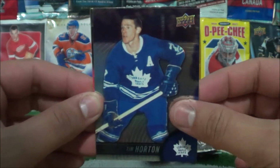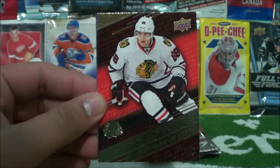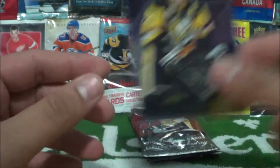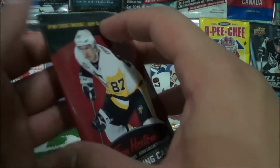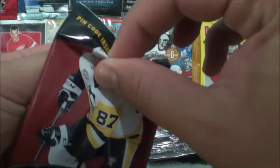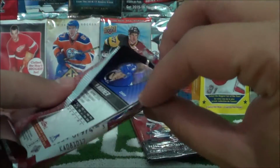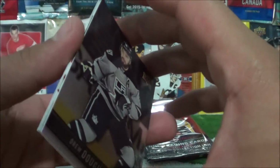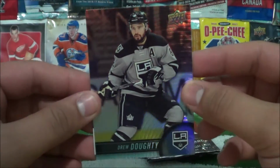Tim Horton here. And a Patrick Kane Stat Makers insert. And Evgeny Malkin base. We've pulled a triple exposure in both previous episodes, and they're actually the same triple exposure, the one with Jamie Benn, so it's pretty funny.